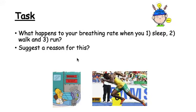And then your last task for today's class is to answer these couple of questions. What happens to your breathing rate when you, number 1, sleep, number 2, walk, and number 3, run? And can you suggest reasons for each of these? So if you could complete those tasks in your copy, please, and then submit those for our next class, which is on Friday. That's the end of today's presentation.